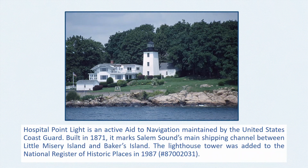Hospital Point Light is an active aid to navigation maintained by the United States Coast Guard. Built in 1871, it marks Salem Sound's main shipping channel between Little Misery Island and Baker's Island. The Lighthouse Tower was added to the National Register of Historic Places in 1987.